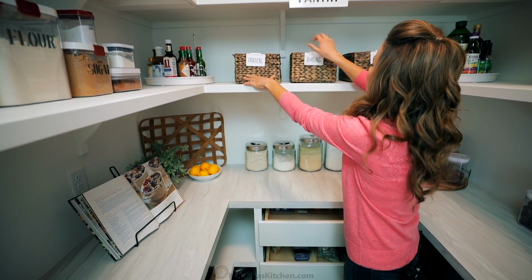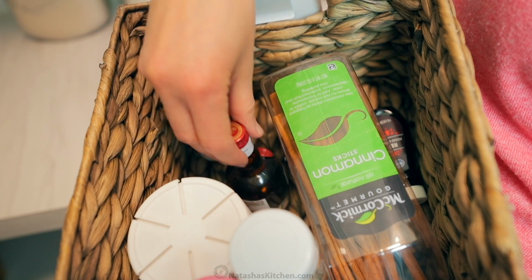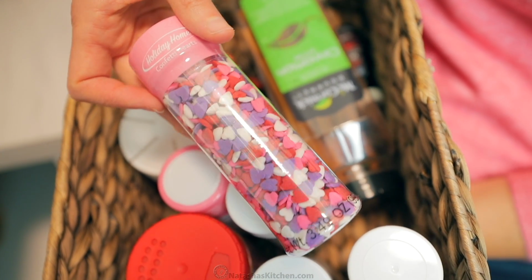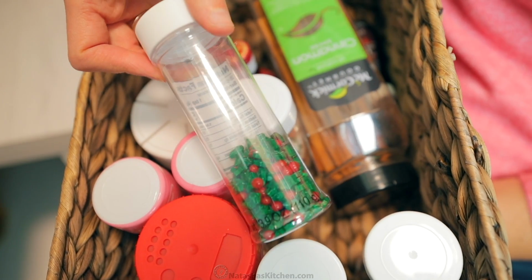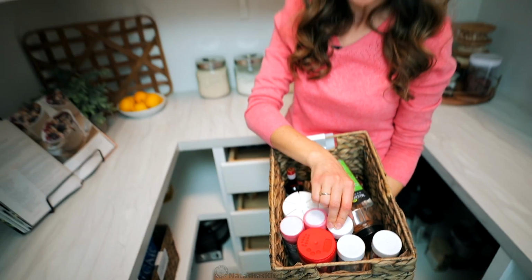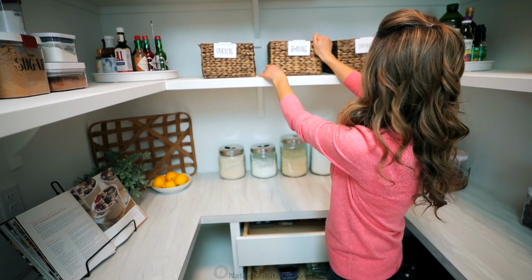Okay, and then we have some miscellaneous baking items. This is where I stash my cinnamon sticks, my little liquors, extracts, and of course, sprinkles, because everybody loves sprinkles. And I keep these high up because if I don't, they tend to disappear. I don't know who does it, but someone has been eating my sprinkles. True story. I love collecting different kinds of sprinkles. So that stays up here.